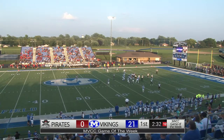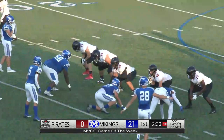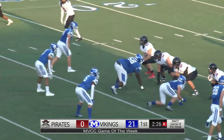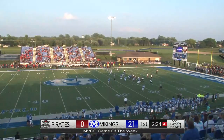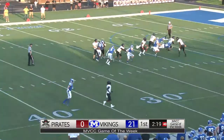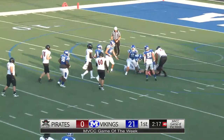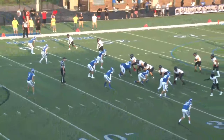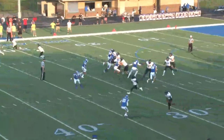Humrick going to take a 2-step drop. Got to get rid of it. Humrick tackled way back at the 15. And, you know, we've talked about the times. And look at the celebration there by Bay. Yeah, and we've talked about the times in which the offensive line just hasn't. Martinez didn't really pick up the block on Bray. That's going to make it a 3rd and 20.